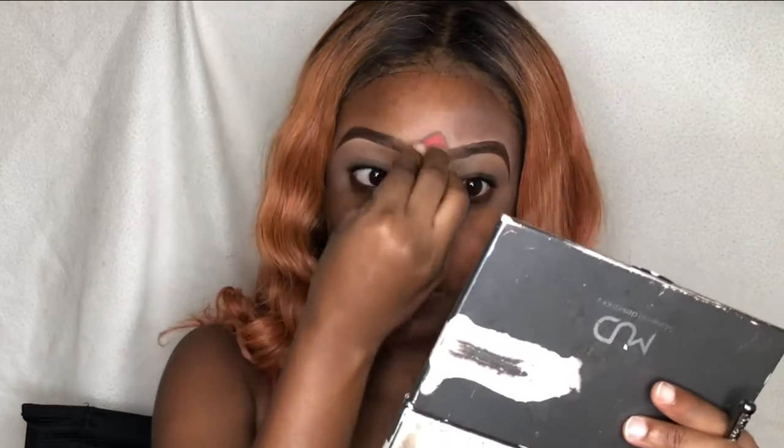People are like, oh, my hair grows together. Yeah, your hair grows together. That's the reason why you're shaping it. Your brows are not supposed to be together. They are separate entities. Your eyes are not joined together, so why should your brows be joined together? So please always make sure you separate this.